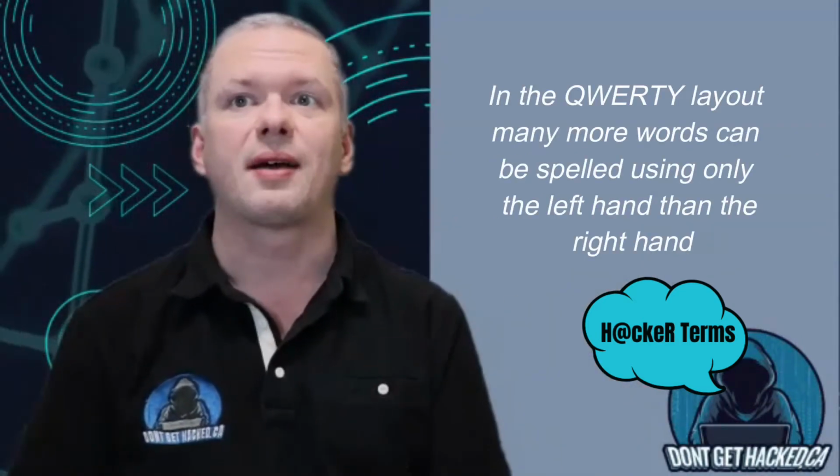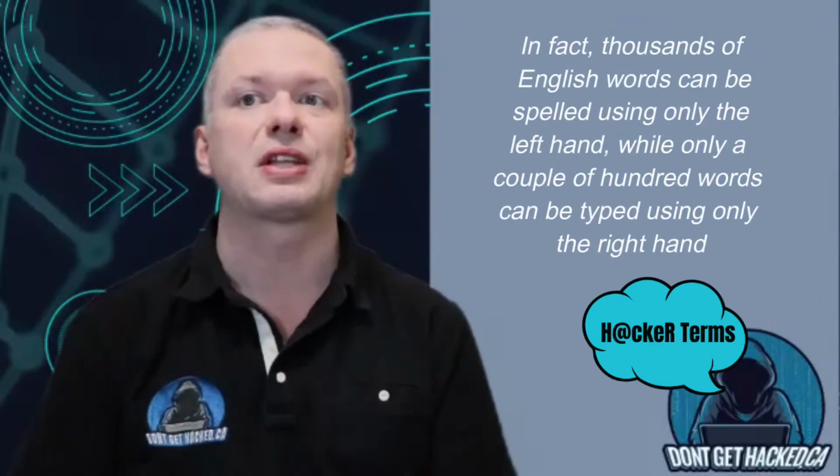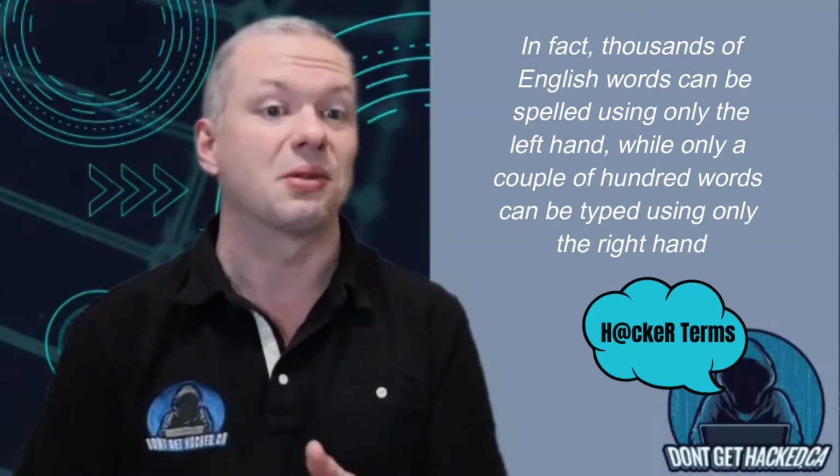In the QWERTY layout, many more words can be spelled using only the left hand than the right hand. In fact, thousands of English words can be spelled using only the left hand, while only a couple hundred English words can be typed using only the right hand.